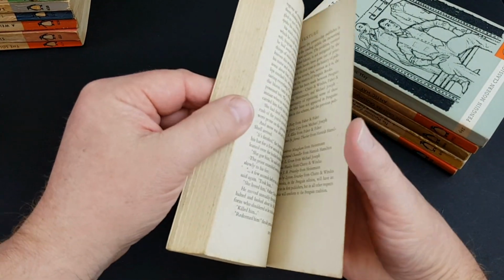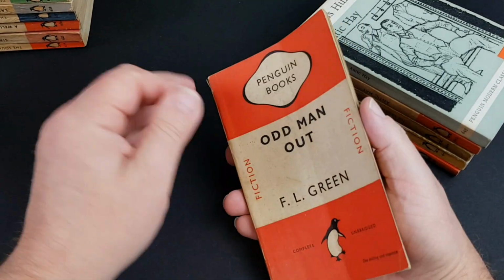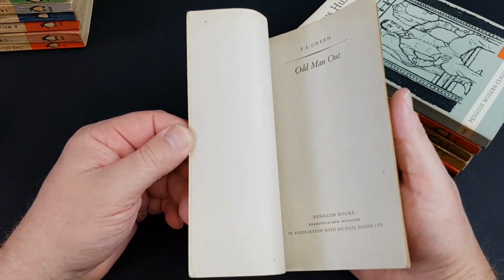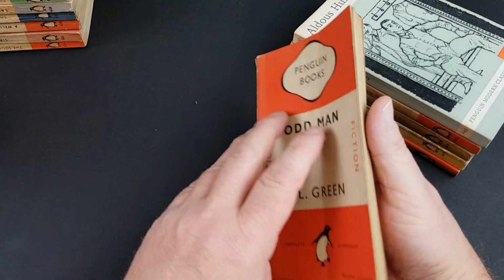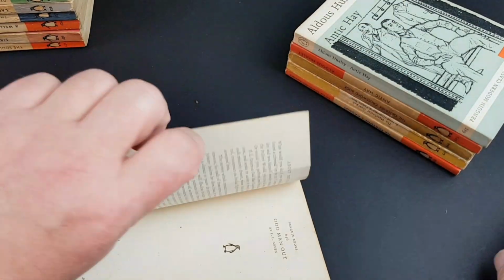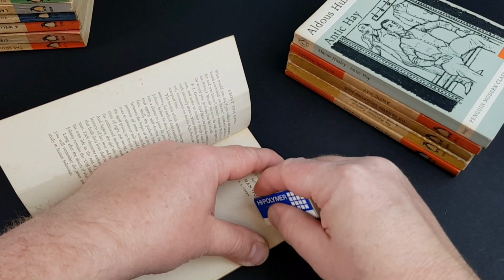F.L. Green, Odd Man Out. Already got a big spider web or something in the corner. This one seems to be printed on much lower quality paper, which is slightly surprising. Once again, the remnants of a price of some sort there.